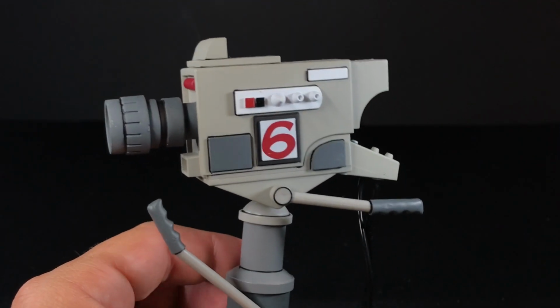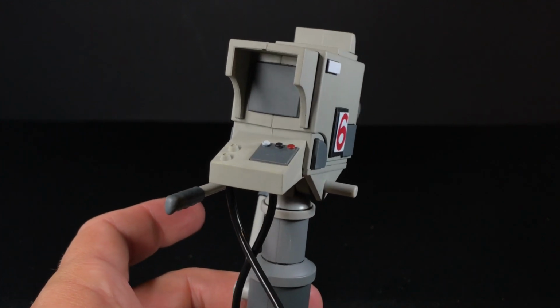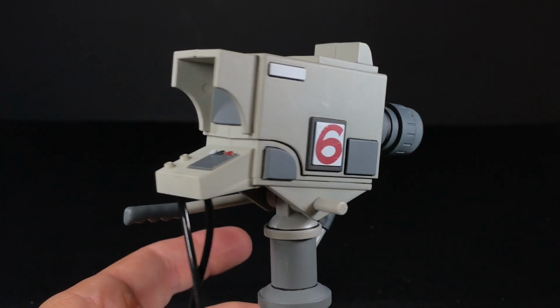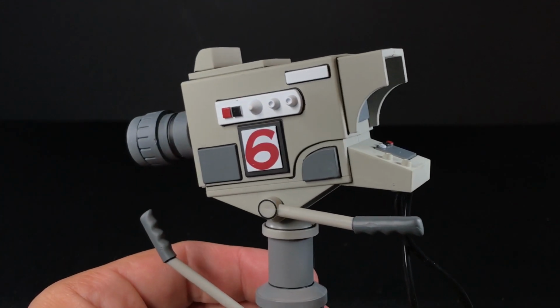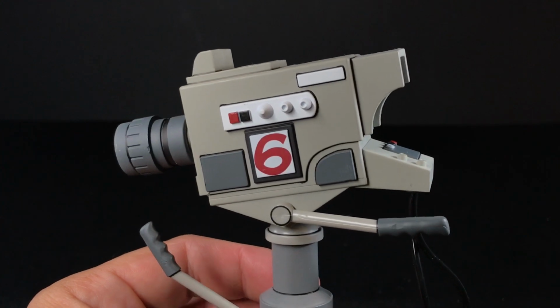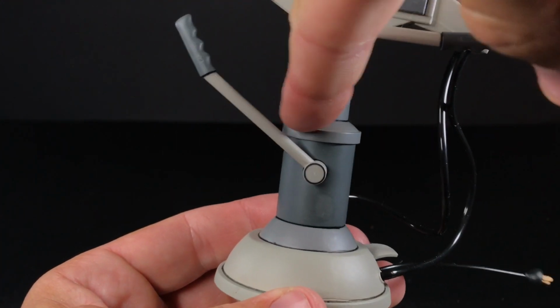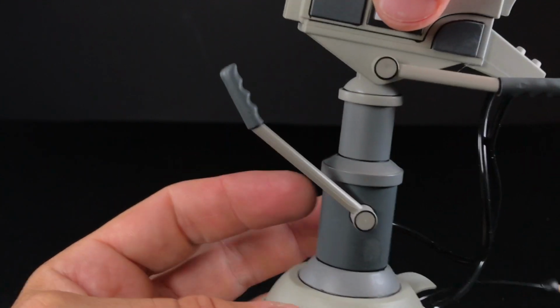All the paint looks very clean, it looks really nice. And I just feel like it looks so practical and so full of life. It really brings this crazy toy world to the next level. The stand doesn't rotate at all, even though it looks like it should. It looks like it should rotate around these points, but it doesn't. It's just one solid piece down here.